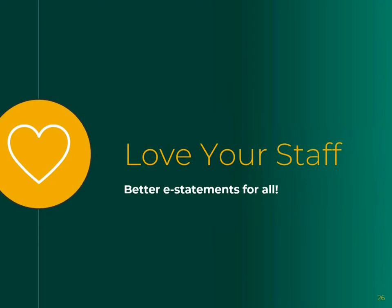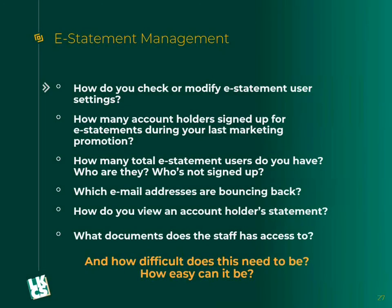And also, love your staff, right? Better e-statements all around for everybody, not just your account holders. We're going to help the staff out too. We talk about that. We have a whole e-statement management system. You can do all kinds of things in there. Just think, how do you currently check or modify e-statement user settings? Is it easy?